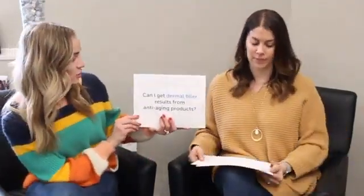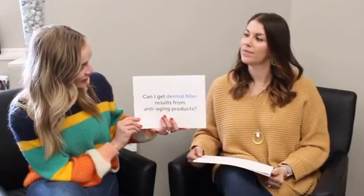Okay, can I get dermal filler results from anti-aging products? I think this means topical products, and I would say that no, you cannot get the same results from anti-aging topical products as you can from dermal filler. As we've said, dermal filler is placed in the tissue to amplify volume that has been lost, and anything that you're applying topically is not going to increase that volume, give you a little oomph to your tissue.